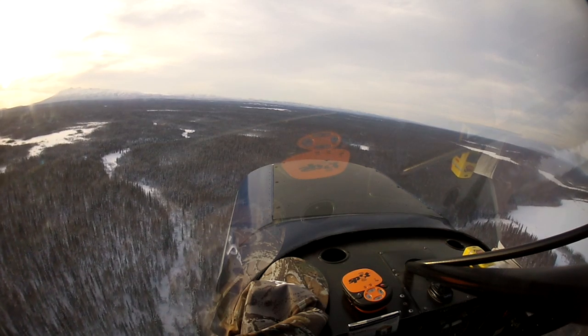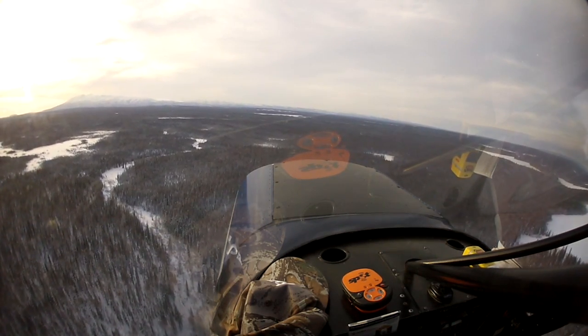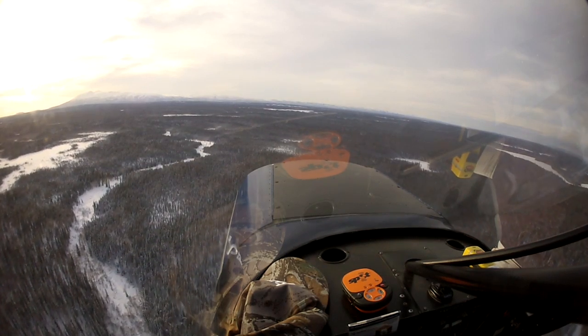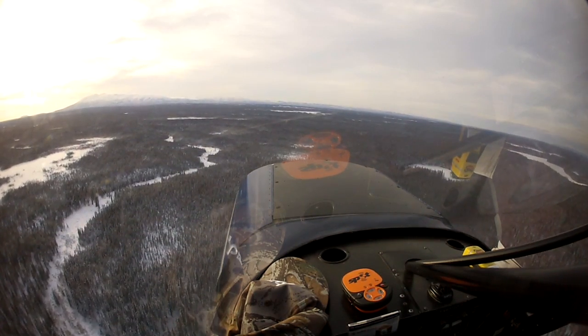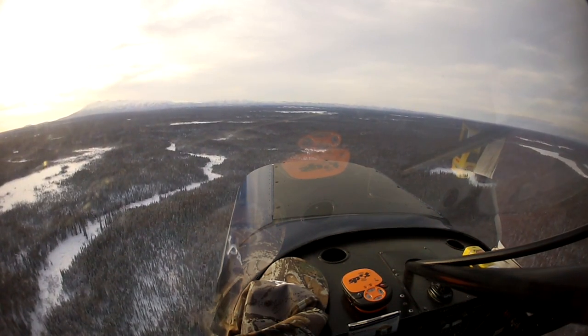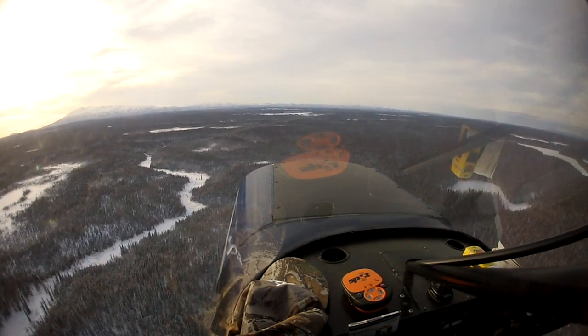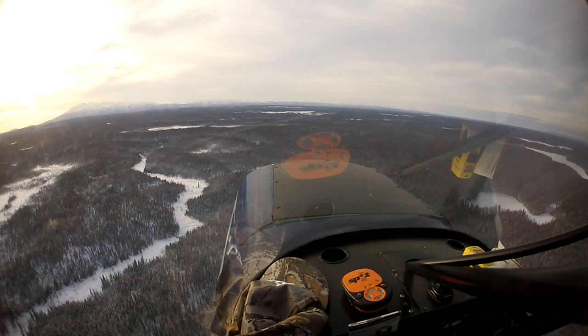Oh, there's once or twice in the turns there where I let it get pretty slow, and I think had we been on the wheel penetration skis, we might have gotten stuck. Yeah. But these things float, man. These have a lot more flotation than the wheel penetration skis did. I forget what they were, like 2000 or something.